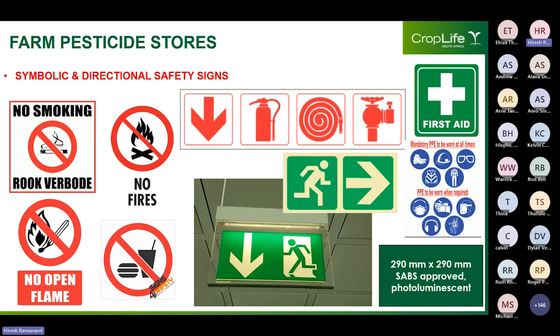Symbolic safety signs have to be in place to highlight the positions and type of fire-related equipment. For example, extinguishers, hose reels, hydrants, mains, water supplies, alarm switches, and the first aid kit station, as well as to highlight areas where protective clothing is required. Signs must again be 290 millimeters by 290 millimeters in size.